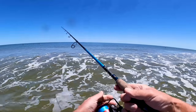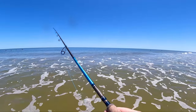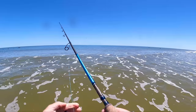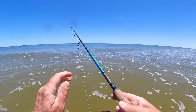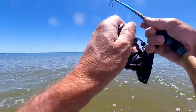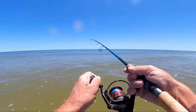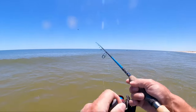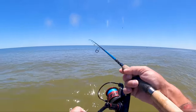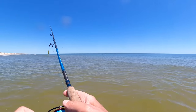All right, here we go. Set my drag because these could be huge fish. You just never know. Here we go. This is kind of a little too lightweight for what might be out here. If we don't get a hit on this gold spoon, then we'll start using the salted shrimp and all the other stuff that I brought.